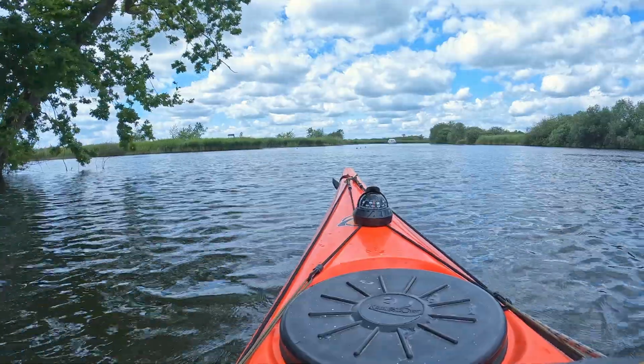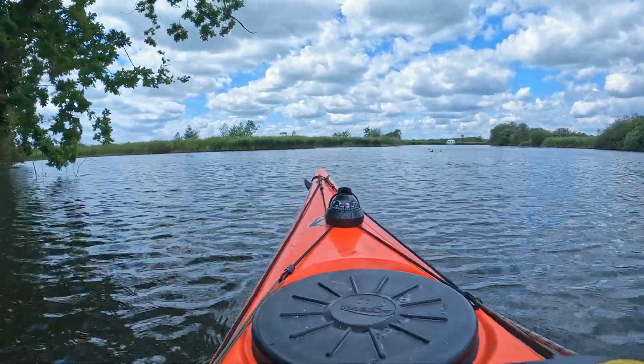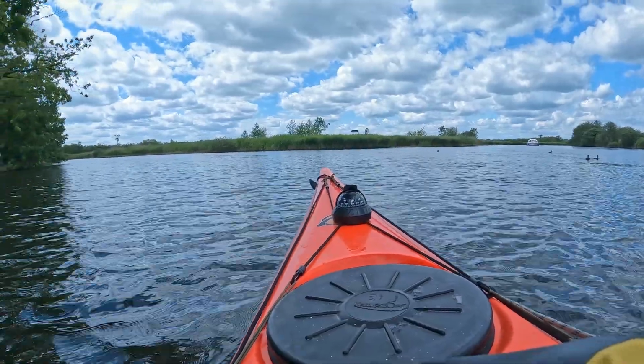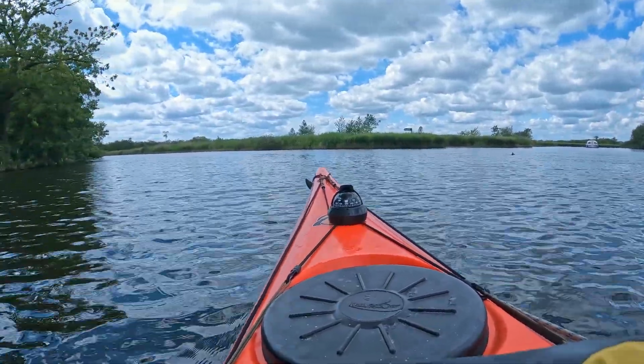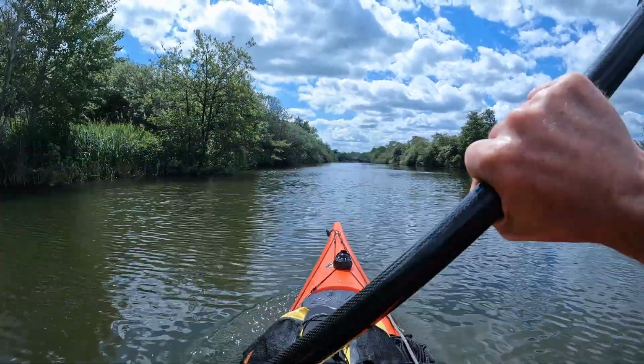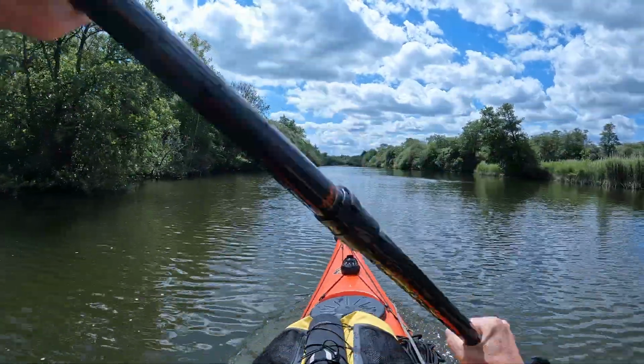Right, round this next corner we should be entering the little slip river, if you like, that feeds into Ranworth and Malthouse Broad. Haha! You can see that I've turned the corner and I am now heading southwest according to my compass. Entering Malthouse and Ranworth Broads, I had completed about 7.5 kilometres.